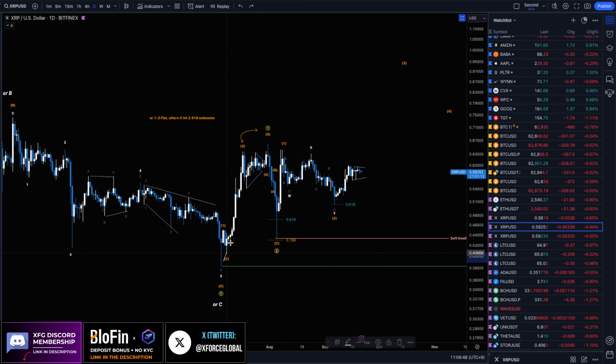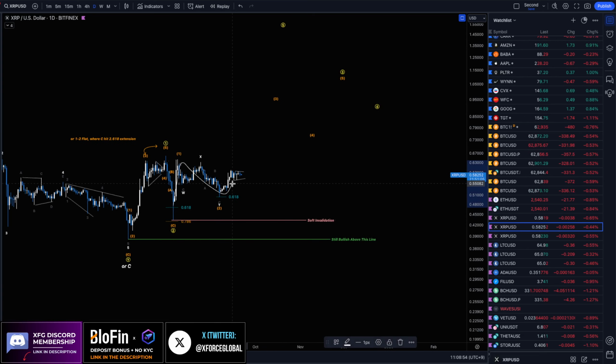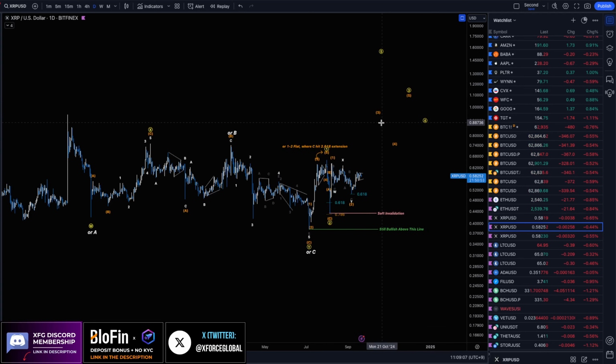But the macro is starting to look like this is a wave 1, 2 that's now being completed, and we're working for an extension, basically another 5-wave move within that primary wave 3, and that'll be the extended wave, the 3, 4, 5 up into surpassing that $1 range, which is going to give us even more confidence that this is going to be a larger move to the upside.